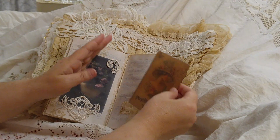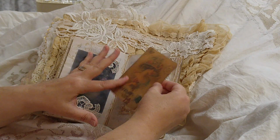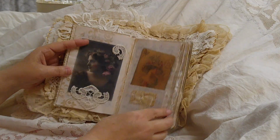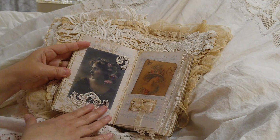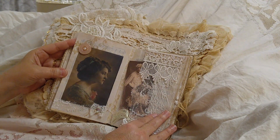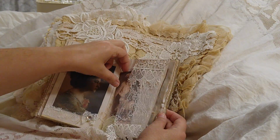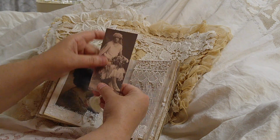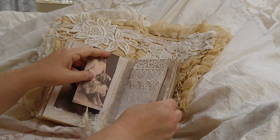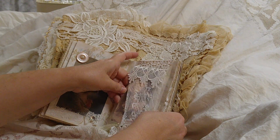Every page is a prize. Every page is a surprise. Something gorgeous to touch and feel, and know that Wilma, your hands have touched it. Isn't that gorgeous? Look at these beauties. Love that button. Another little bookmark card. Such detail. This was exquisite work.